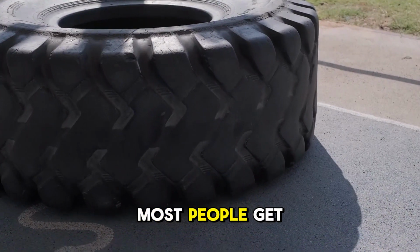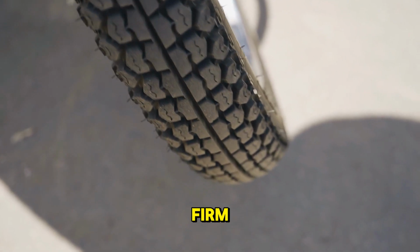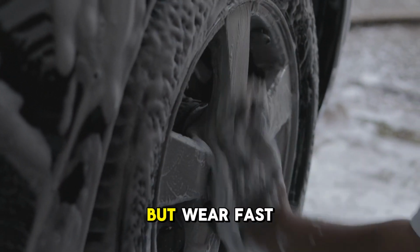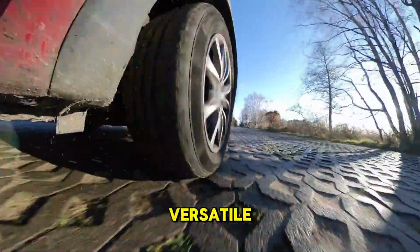But here's something most people get wrong. Not all tread is created equal. Summer tires are firm, grip dry roads, but stiffen in cold. Winter tires stay soft in freezing temperatures and dig into snow, but wear fast in heat. All-season tires try to do both, not perfect, but versatile.